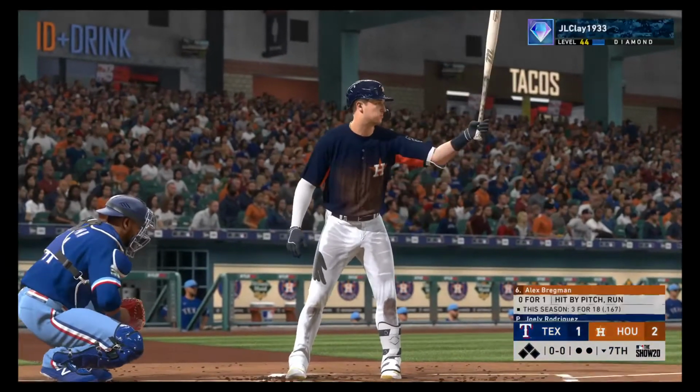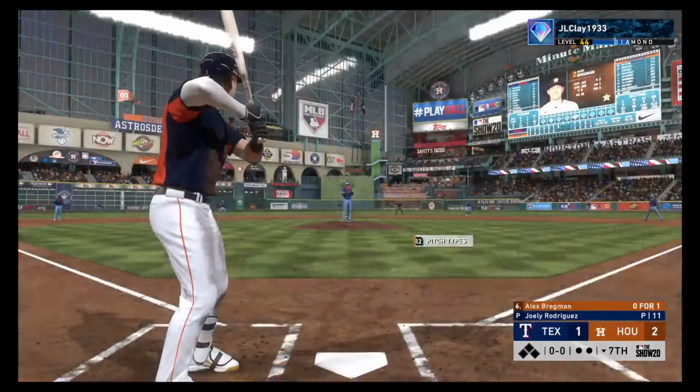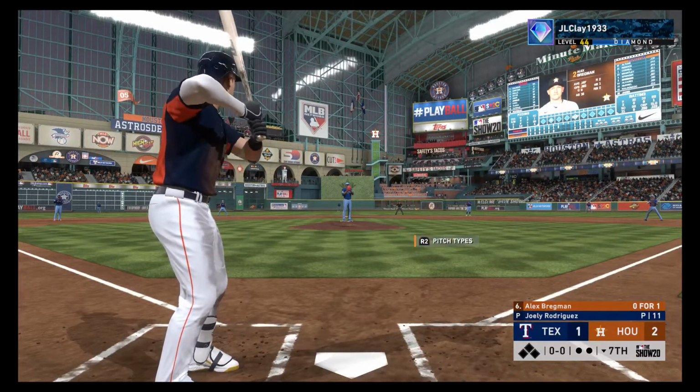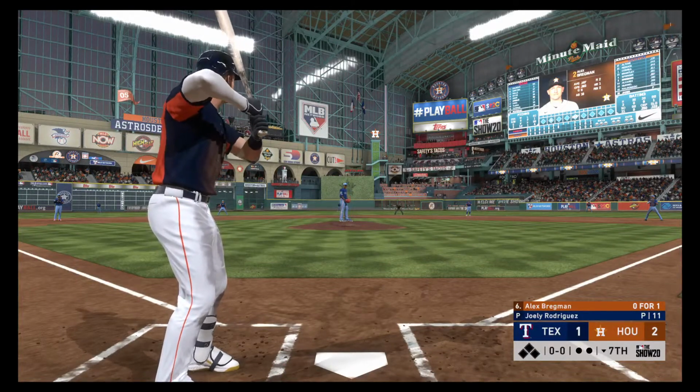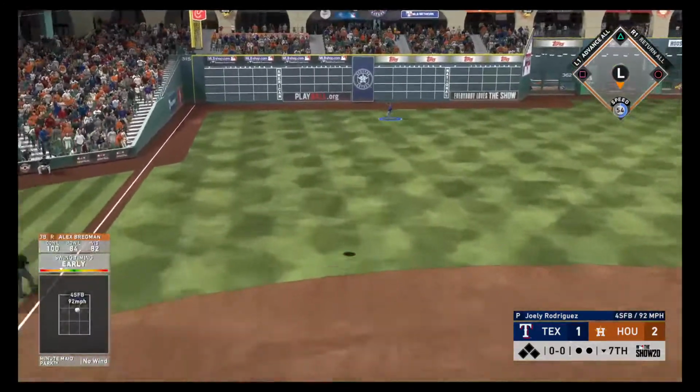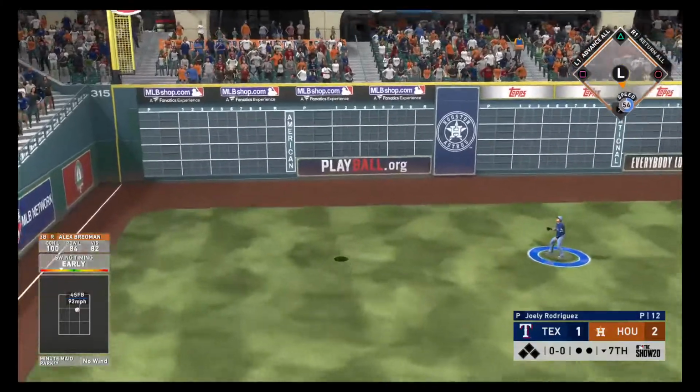Last half of the 7th here, and that'll give way to the Astros, leading off for the third baseman, Alex Bregman. Here comes the first pitch. Driven deep at the wall. It is gone.